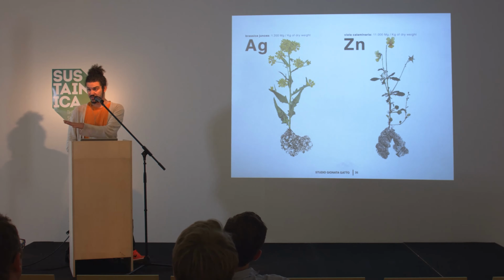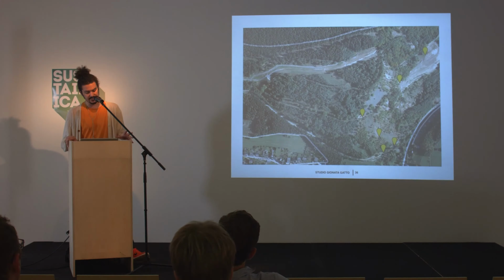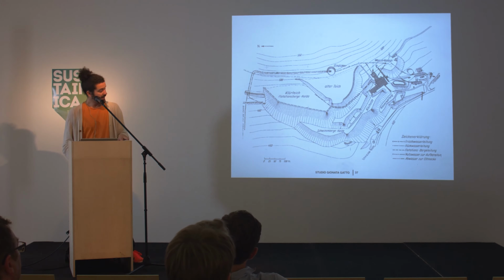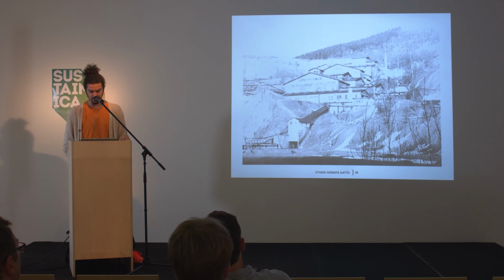So for this event here in Düsseldorf, we did something quite interesting, because we selected a site which is in Bestwig, a land 100 kilometers away from Düsseldorf, close to Winterberg. And this land, actually, our research started from here somehow. So this land is a former site, it's a former mine. So they used to extract zinc from this place. We collected the old maps from 1950 of the land. And this is how the map from the top, the mine used to look like. This is a 1945 picture that represents how the mine was structured.